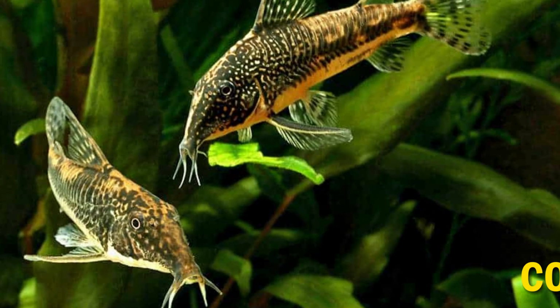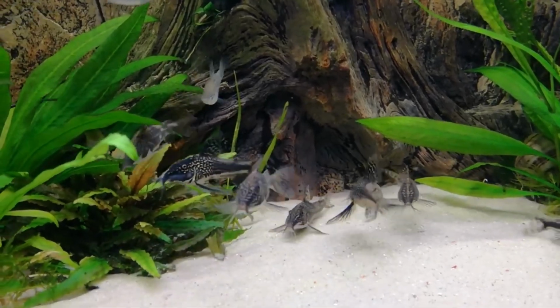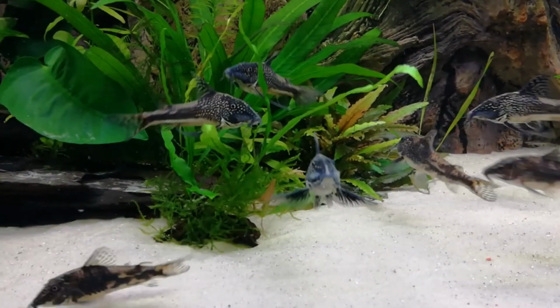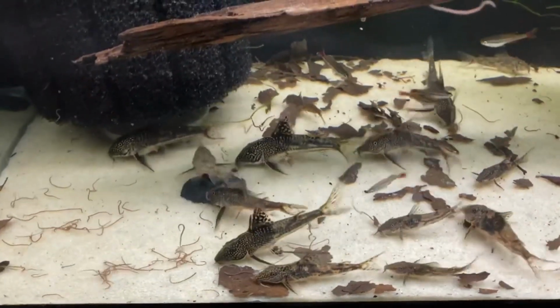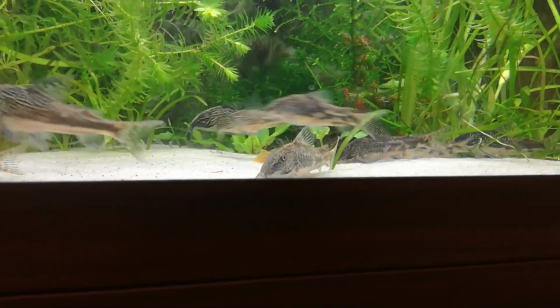Second on our list is the Barbatus Cory catfish. Also known as the bearded Cory catfish or banded Cory, the Barbatus Cory catfish exclusively exists in freshwater. This fish lives in still ponds and tiny flowing tributary streams with sand or fine pebbles, which is why using a fine sand substrate is possible.